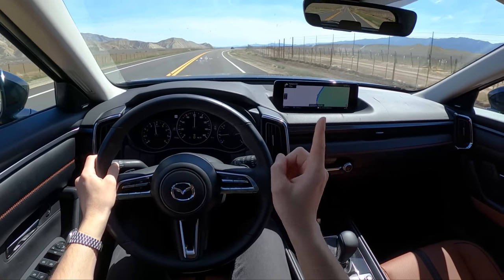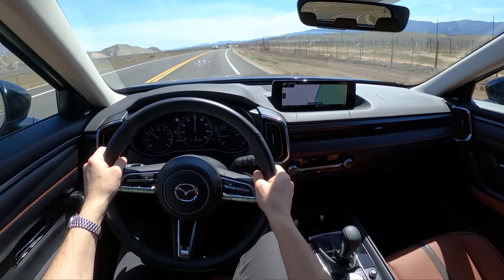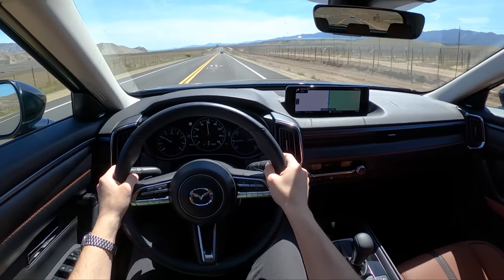I will reserve my judgment on the naturally aspirated 2.5 liter until I drive one, but I have a feeling that's going to be a little bit underpowered. Still, though, it might not be bad.